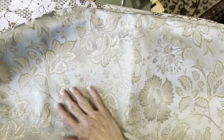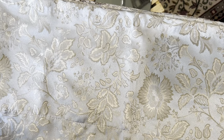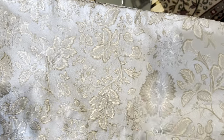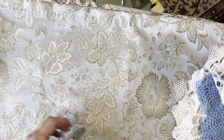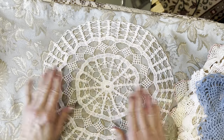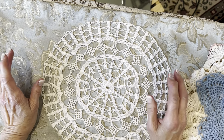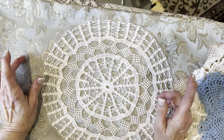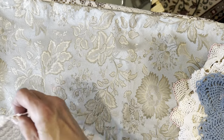This is just a curtain panel. But I like the color, and this is a good weight for a journal cover or something. Sort of this jacquard type look. So anyway, what I was driving at is when I find thrifted doilies, I don't feel bad about cutting them up. And now I have so many of them that I've gotten. Again, I won't pay a lot for them because I don't actually need any more, I don't think.